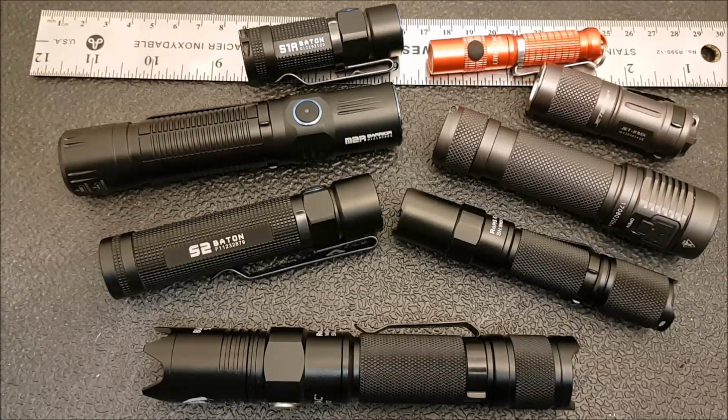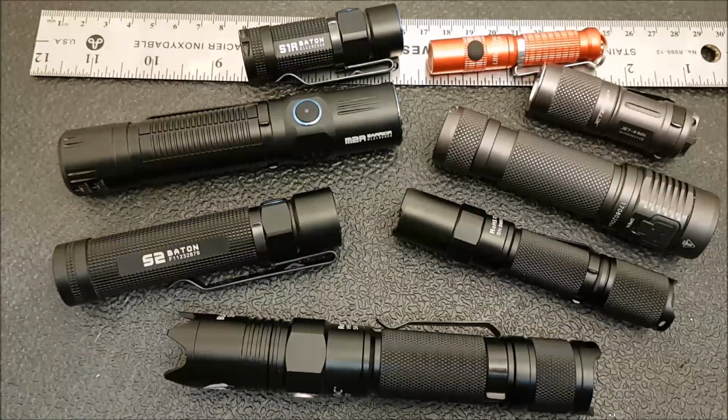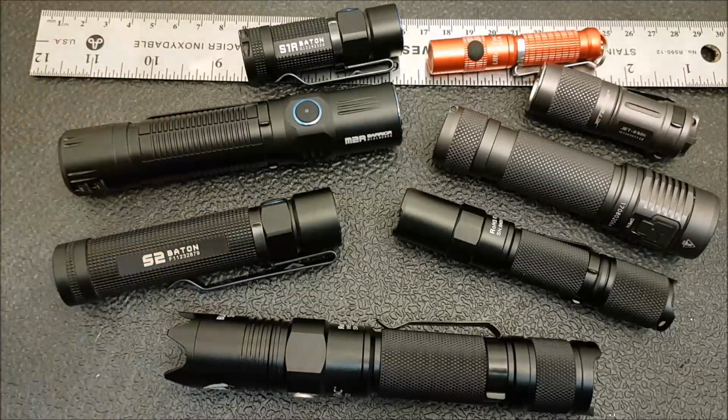Now, let me share a little weakness that I have. I can really geek out over a light with a lot of throw. So while I will openly admit that a floody light is a little better for EDC and for practical purposes, it's really, really cool when you can light up that tree that's like 500-600 yards away from your backyard.